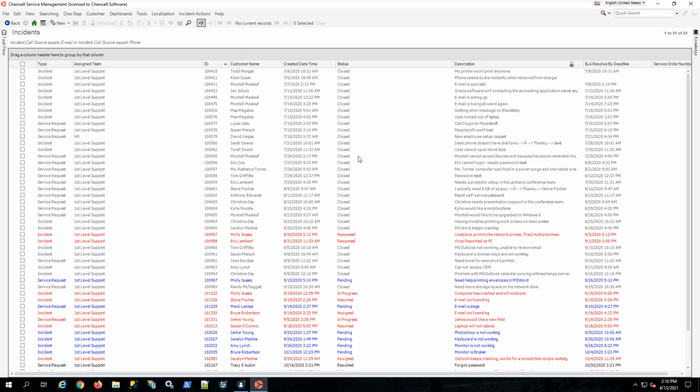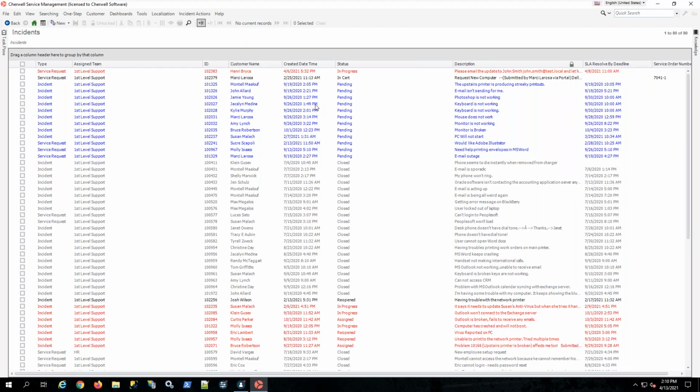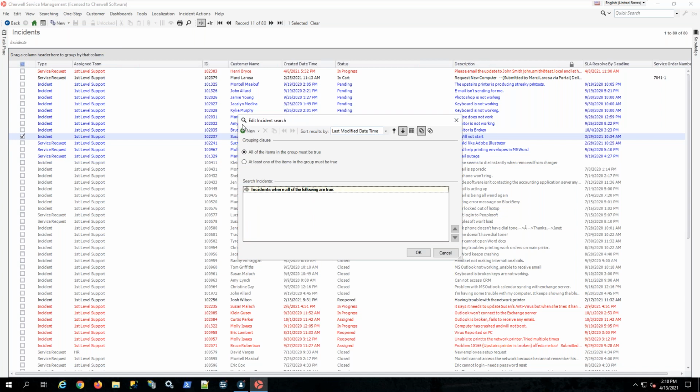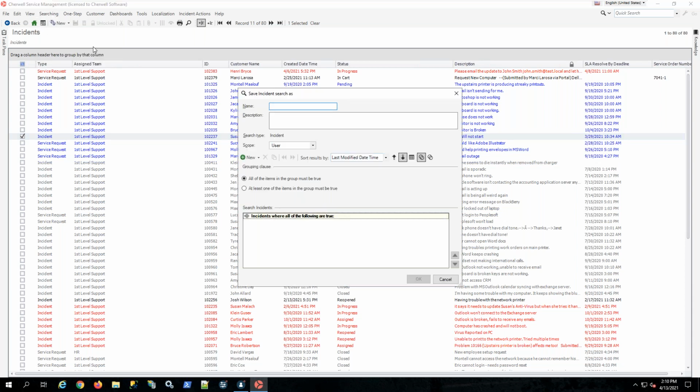And it doesn't matter whether I had double-clicked on a value on a dashboard and it gave me a list of results, or if I'd come over to the task pane and done a quick search here, anytime that I have a set of records that has come back as a search result, I can come up here and edit that current search, and I can tweak it and alter it. And then once I'm done, I can save that current search, so I can reuse it.